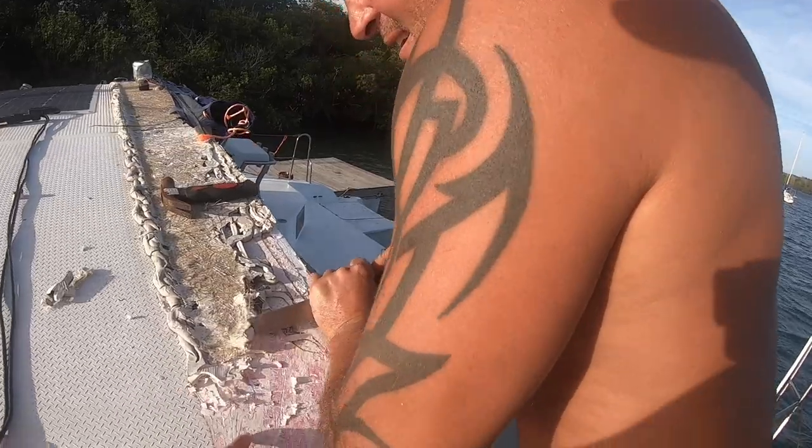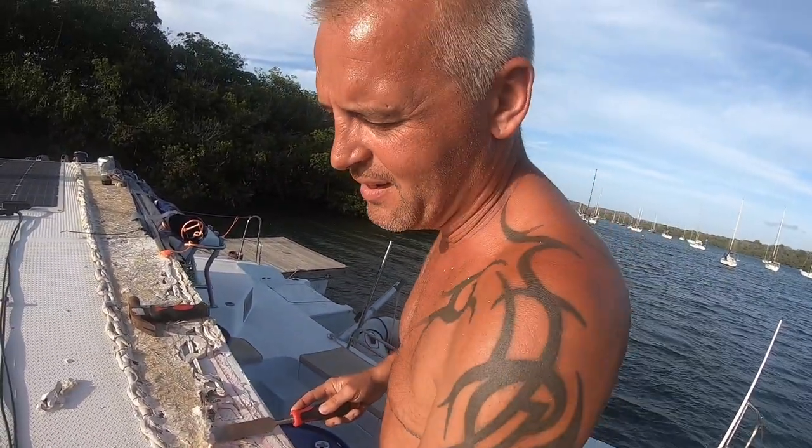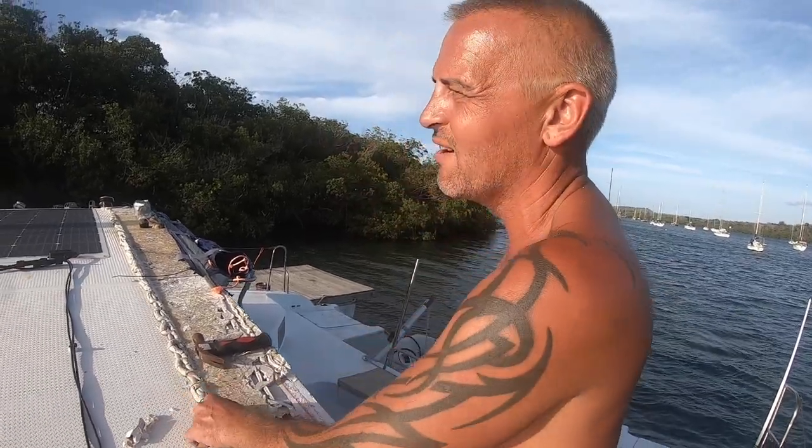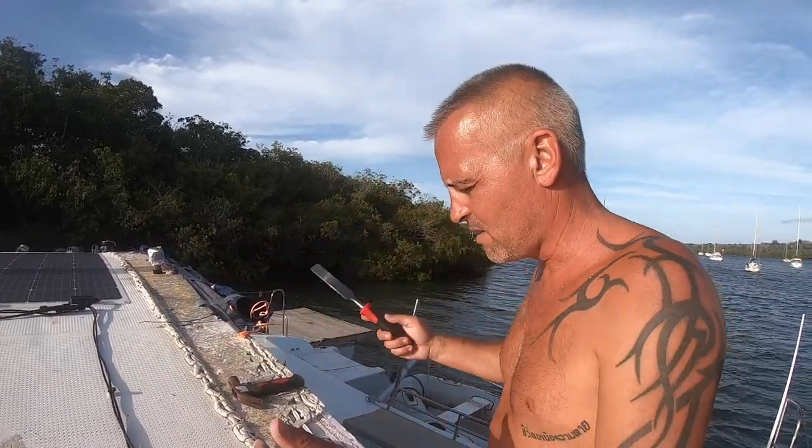Are you scraping some of that off anyway? I'm going to grind that back anyway. I'm going to literally put a tape line, and I'm going to grind it back and just make a smooth area. And this is destroyed anyway. Look here, that's the only one that's not destroyed, I think, is that one. The rest of it's going to get destroyed.